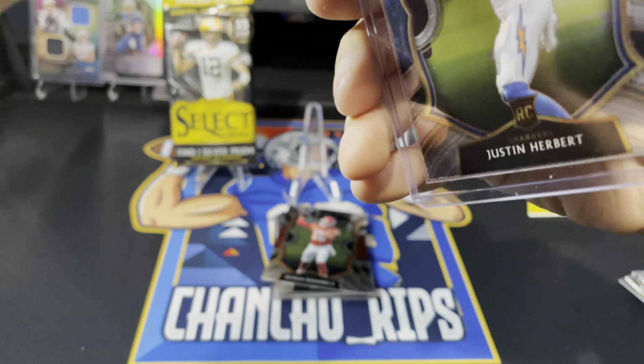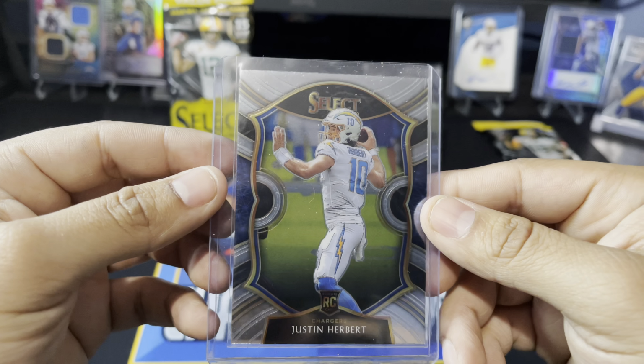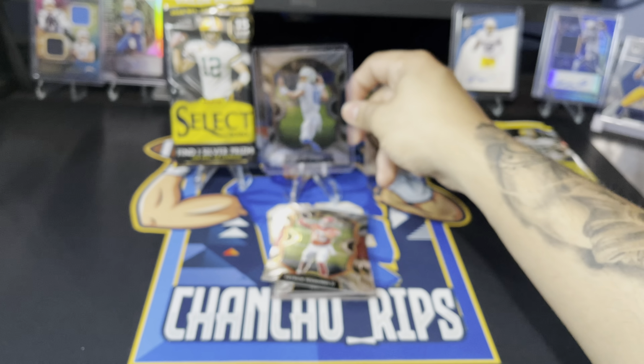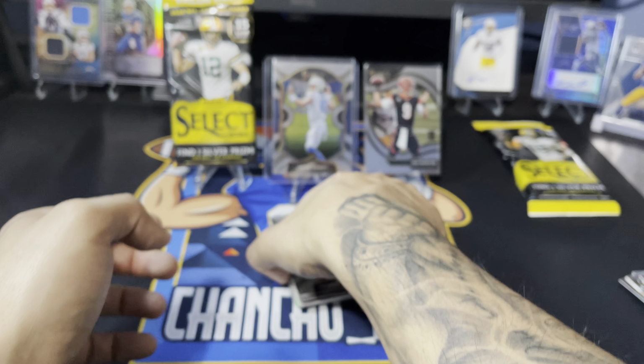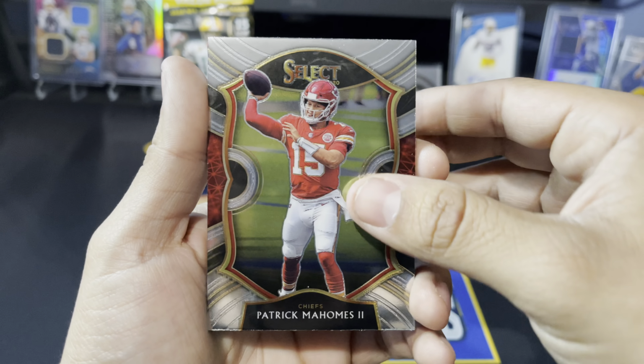Let's get this Herbert in the top loader. Justin Herbert, baby, for the personal collection. We got a Burrow. We got a Herbert. Let's keep it going. Right behind him, we got a Patrick Mahomes. That's a nice guy to hit as well.